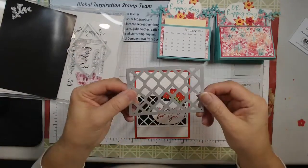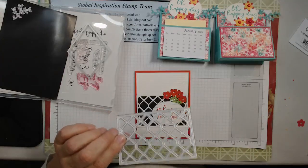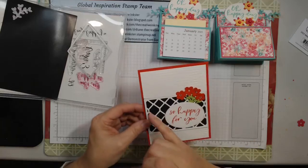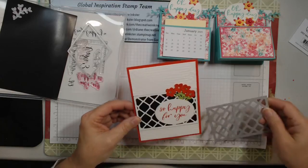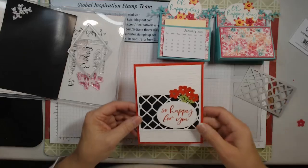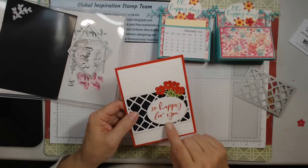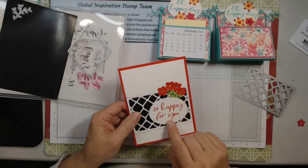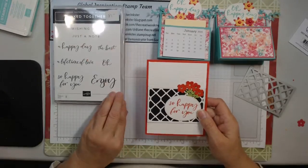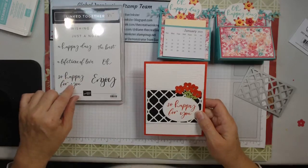And then I took the lattice die, I put adhesive sheets on it, and then I die cut it out in white. So I put adhesive sheets on the white and then die cut it out, and then added a black mat behind this die cut out, which made it really pop off the page. I used the So Happy For You stamp greeting on here. So this one is So Happy For You is all one.